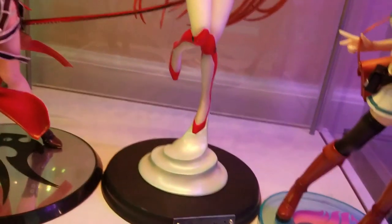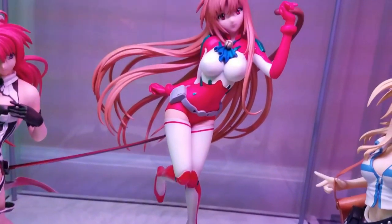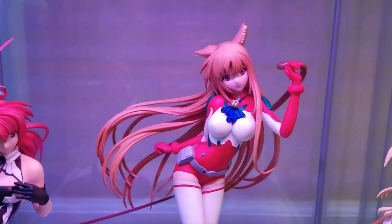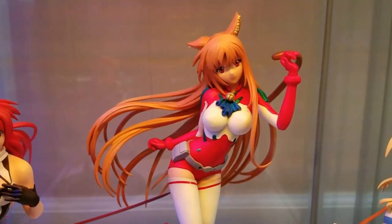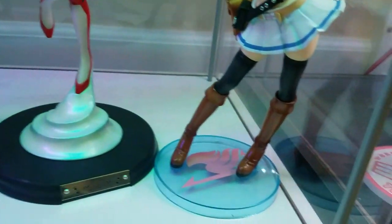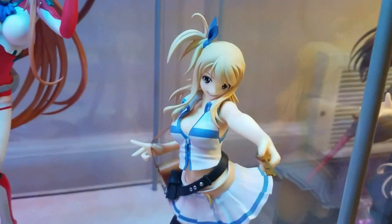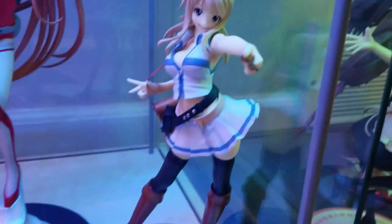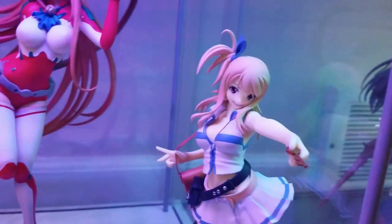And then we have Eris, not Ellis. She is from Asobi ni Ikuyo, or Cat Planet Cuties, if you love that title, which I hate. But she is manufactured by Griffin. And then we have Lucy Heartfilia from Fairy Tail. And she is manufactured by Good Smile. So that is that Detolf.